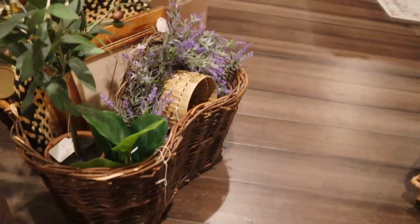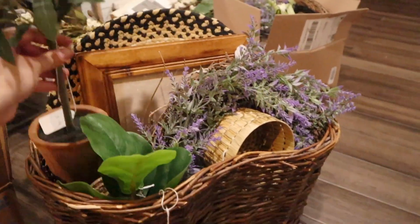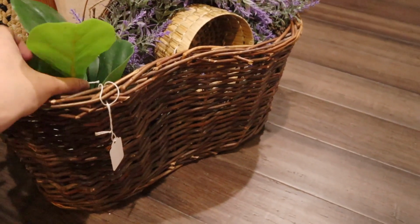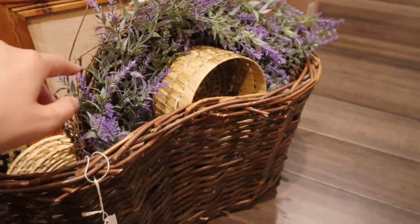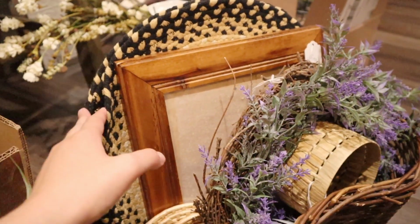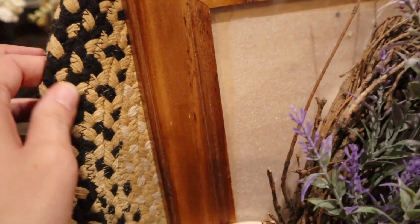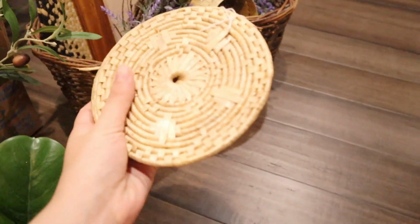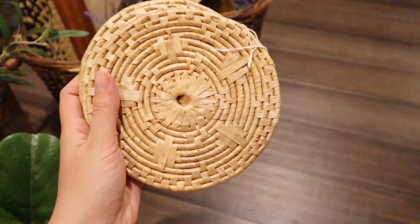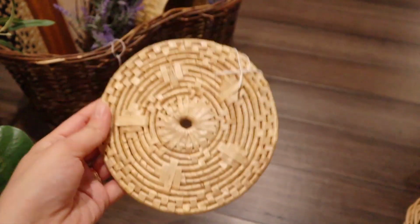And then moving over here, so this one has a lot of fun stuff in it. So I have a little olive tree, I have a fiddle fig leaf, I have, this is actually a lavender wreath, I have a picture frame. These are more of a boho and like kind of a jute material placemat. So I have 4 of those. These, I'm not 100% sure what these would even be used for, but I think they would be cute as coasters. So anyway, this is what it looks like, and those come in a set of 3. So those are really fun.